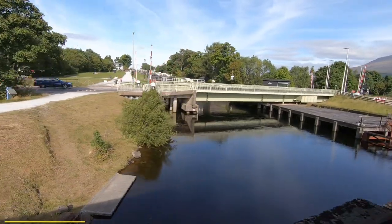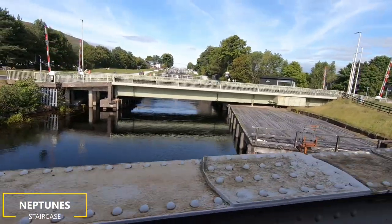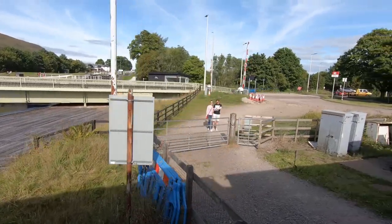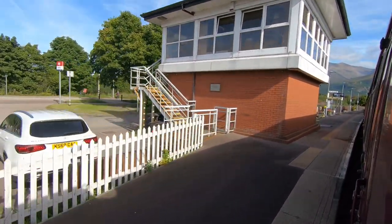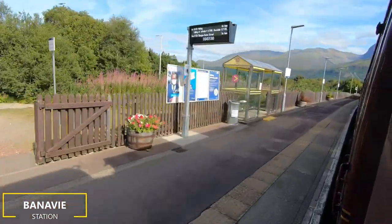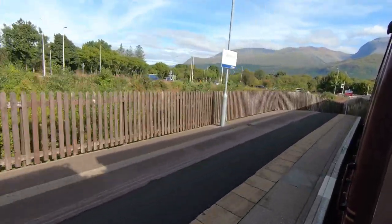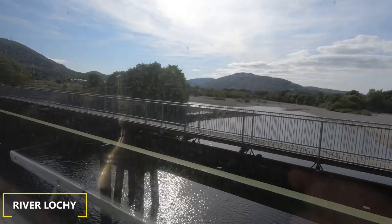Neptune's Staircase is a staircase lock comprising 8 locks. It was built by Thomas Telford between 1803 and 1822 and is the longest staircase lock in Britain. Past the River Lochy and the Great Glen Way, which is a path that travels for 78 miles between Fort William and Inverness.